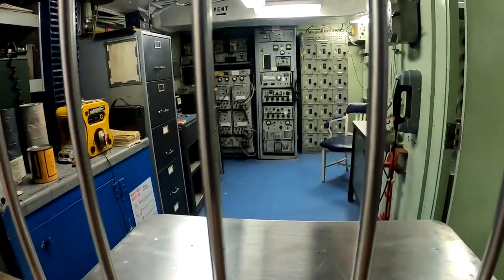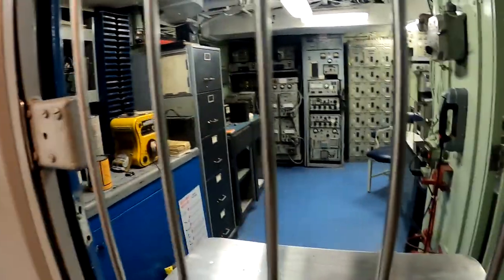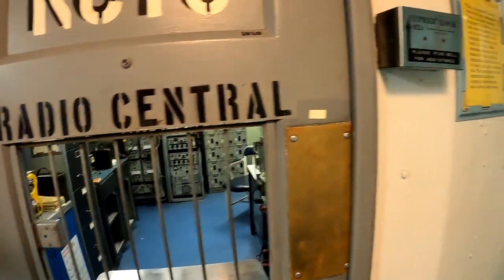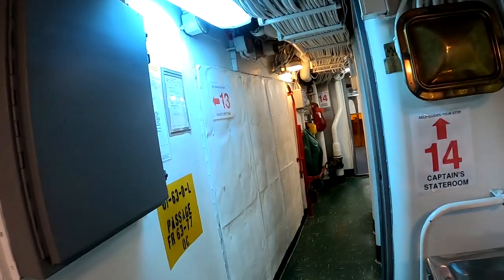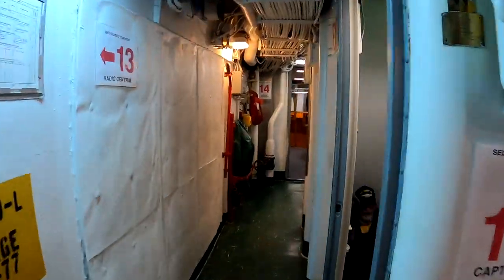Again, another radio room. A lot of this stuff, the really important communication stuff, is pretty close to the captain's quarters.